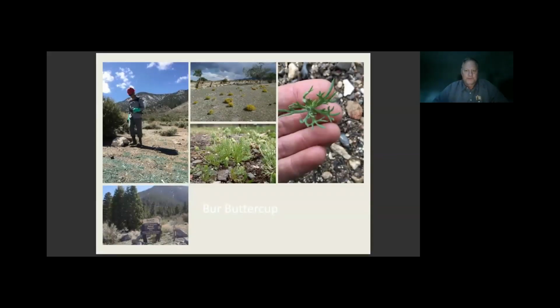So here's the smallest weed we've ever managed, or at least that I've ever managed. It's a belly flower, literally. It's a burr buttercup. Most of it is about the size of a dime or a quarter in diameter, and only an inch or two at the most in height, sometimes smaller.